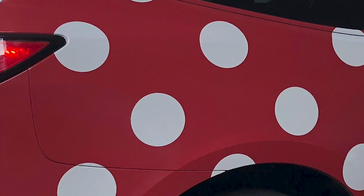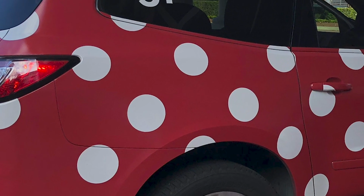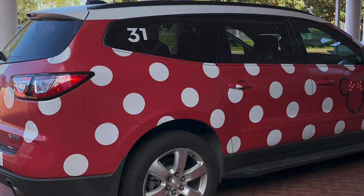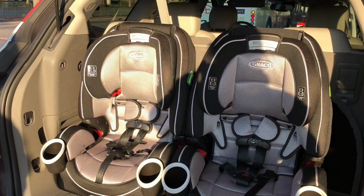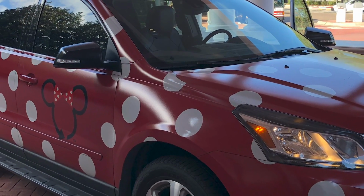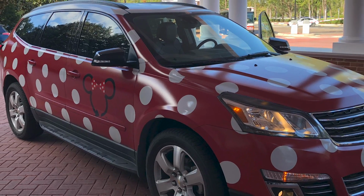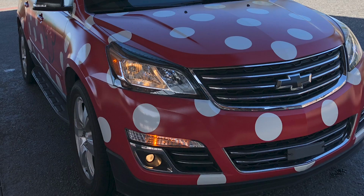So these are those Chevy Traverses that you see driving around that literally look like Minnie Mouse. They have polka dots all over them. All the drivers are Disney World employees, longtime Disney World employees usually, and they have 2 really, really great high-end car seats that you can use for your kiddos. And these car seats get changed out regularly. Every time I've used them, they've been extremely clean, high-end. You can tell that these are just excellently maintained and changed out regularly. So I have no qualms at all about having my kid ride in a minivan car seat.